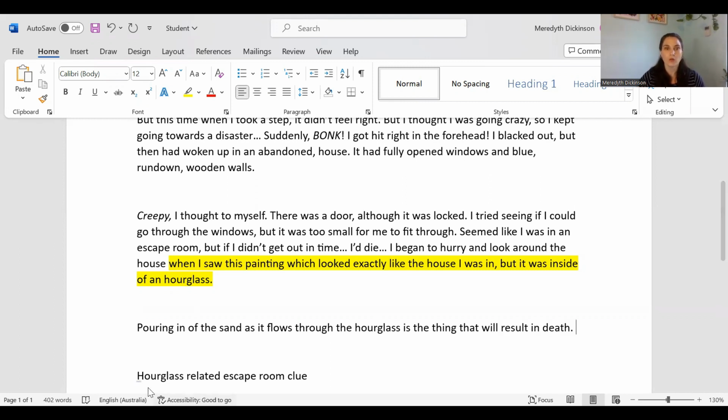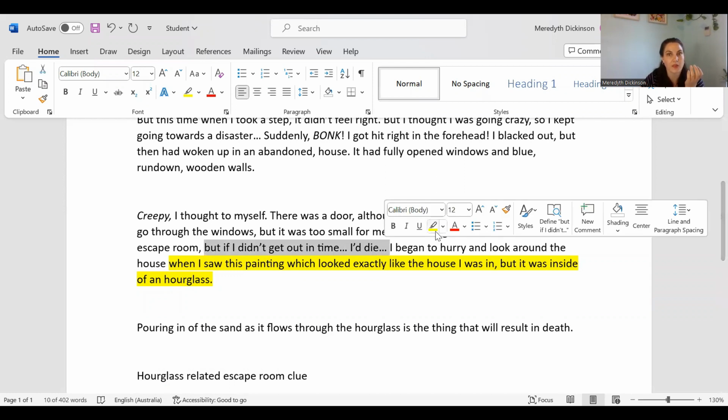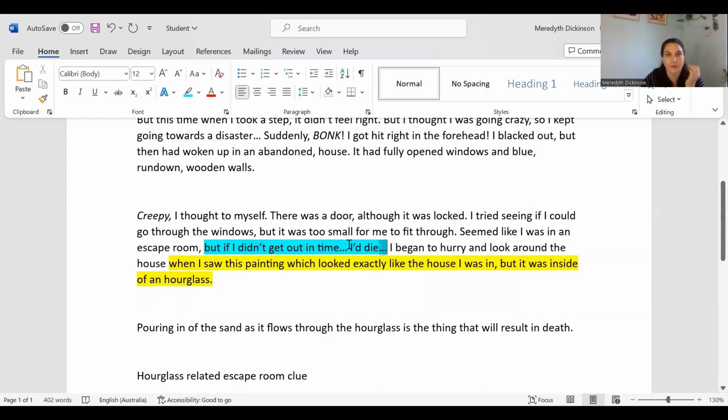So I'm not going to rewrite this part, but I'm going to have a play with this. It seemed like I was in the escape room, but how does the character know that if she doesn't get out in time, she will die? So let's take that out.